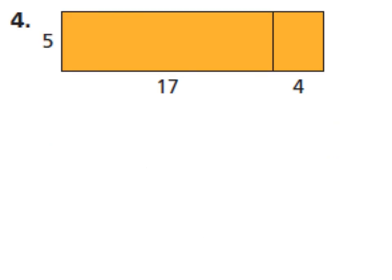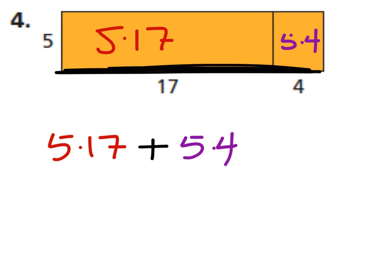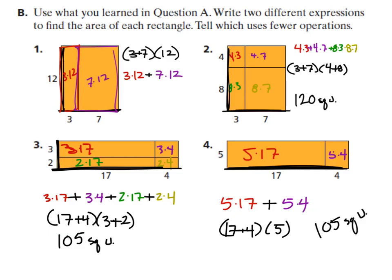It's very nice. This one is the same rectangle, but now it's not split up into so many parts. For example, we've got this 5 by 17 rectangle. And then we also have this 5 by 4 rectangle. And if we add these two together, we have the area of the full rectangle. But we can also consider this length, which is 17 plus 4. And if we multiply that by the width, which is 5, we would get, once again, 105 square units. So there's all four of them.